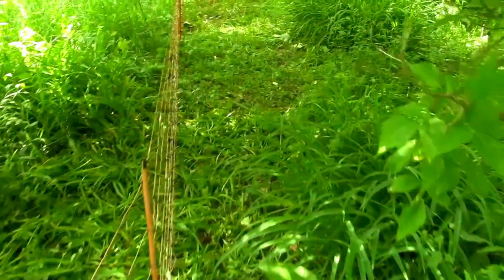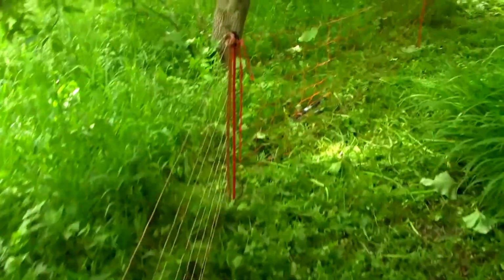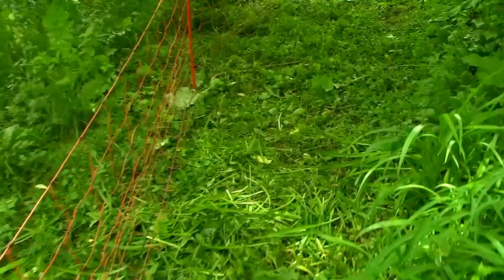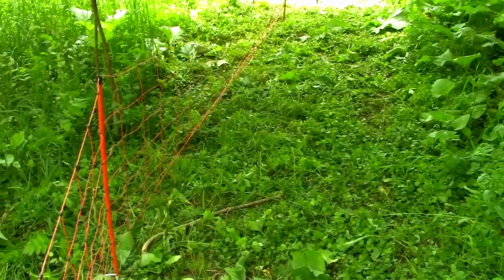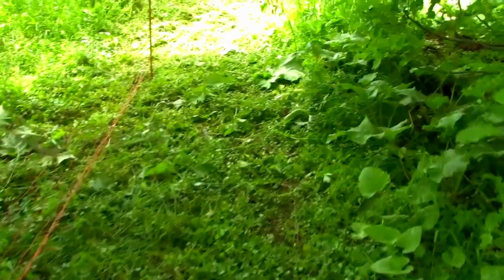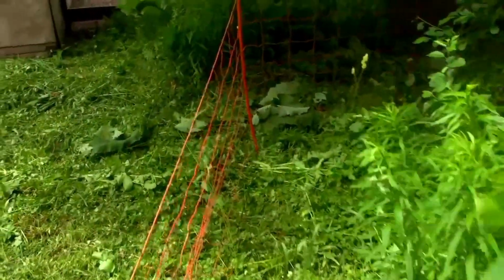So as I walk down along the outside edge of our temporary electric netting, one thing you will notice is I've had to come back through here and weed whack an area, because one of the downsides to this is when you have a lot of forage like this, you still need a pathway for the fence or it'll ground out and not work. And another negative to sheep compared to some other animals is they will constantly test the fence. So you definitely want your fence in good working order.